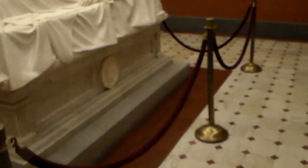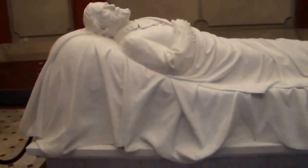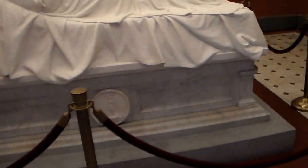This is a monument. It's essentially a mausoleum. Lee's remains are not right here. They are in a crypt underneath, with all his family on the floor below. Initially, his remains were interred here, which is why this stays here. This was his crypt, his burial chamber. But someone decided at some point that they needed to be moved downstairs, so they moved them downstairs.